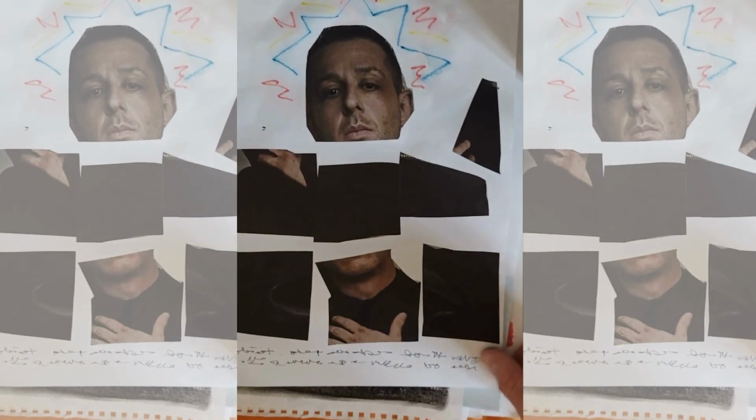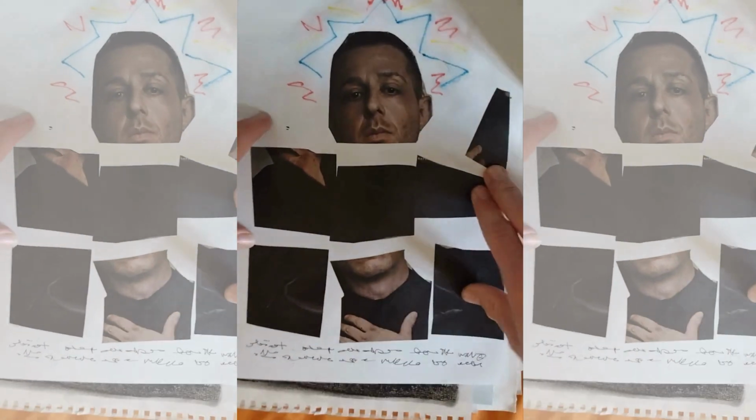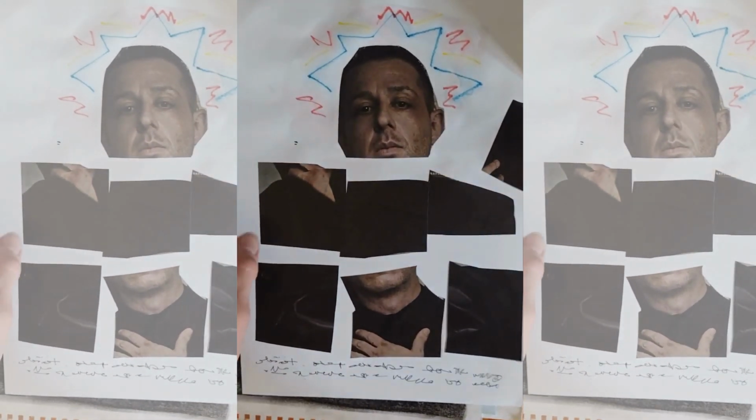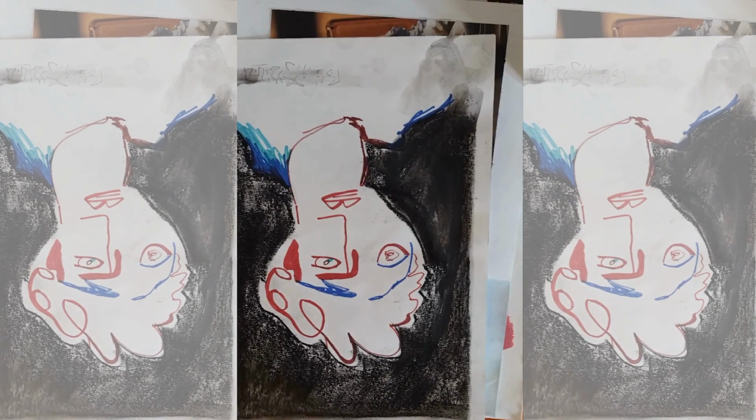Asemic writing doesn't mean anything, but it means everything. I added that a bit later when I thought, you know, it needs something at the bottom. I think this guy's an actor or a wrestler or a boxer. I don't know, and I don't care. His profile was good to use.